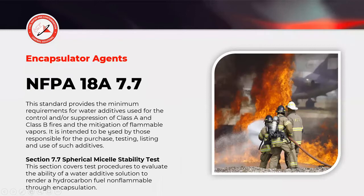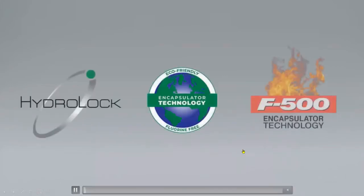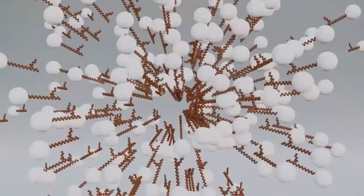So we're going to talk a little bit about the standard 18A, section 7.7. And that standard is going to refer back to that spherical micelle. It's the spherical micelle stability test. And it's very important to understand the test, because this is how we make sure that the product is working correctly. We take flammable or combustible liquids. We're able to encapsulate them. And once we've encapsulated them, we can put a torch across them and show that they are no longer a hazard as far as the flammability. And in many cases, we'll see how in spills, we're able to help mitigate and reduce those soil spills as well. But to give you a better understanding of those spherical micelles and how they're formed, here's a quick video that's going to go over just how those spherical micelles are formed.